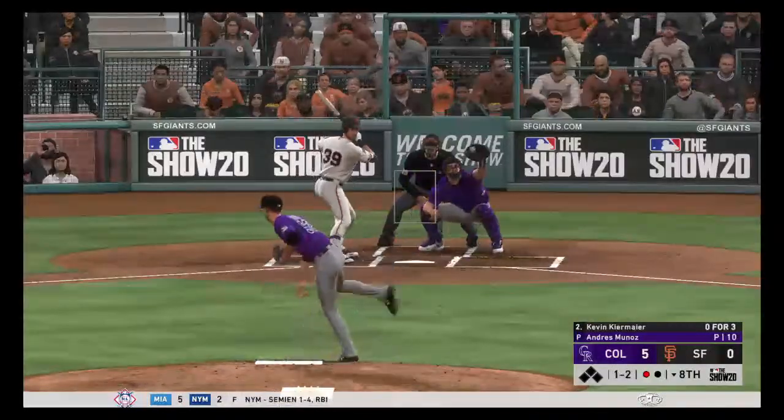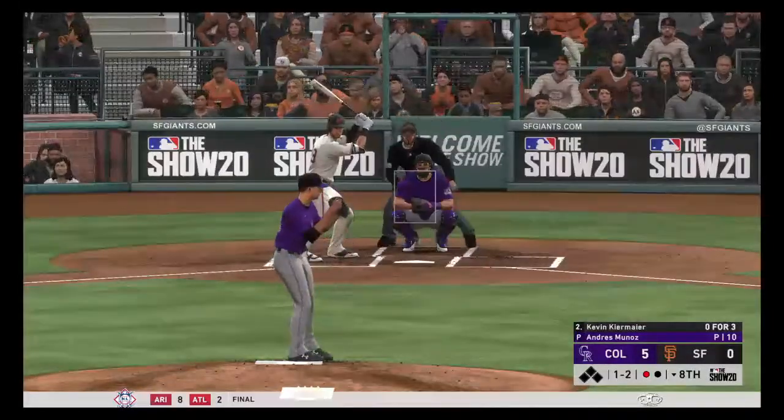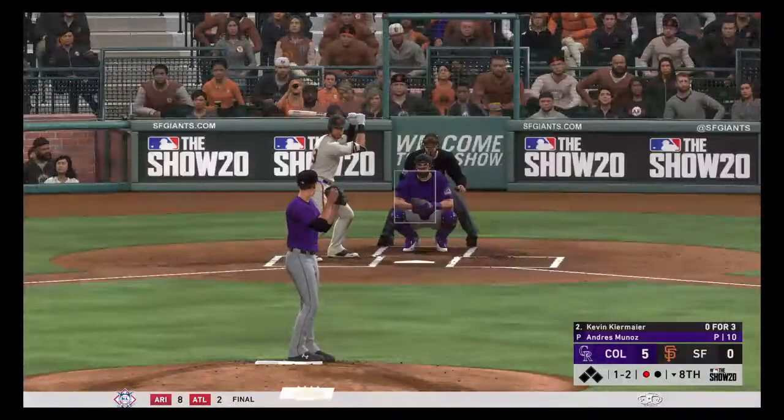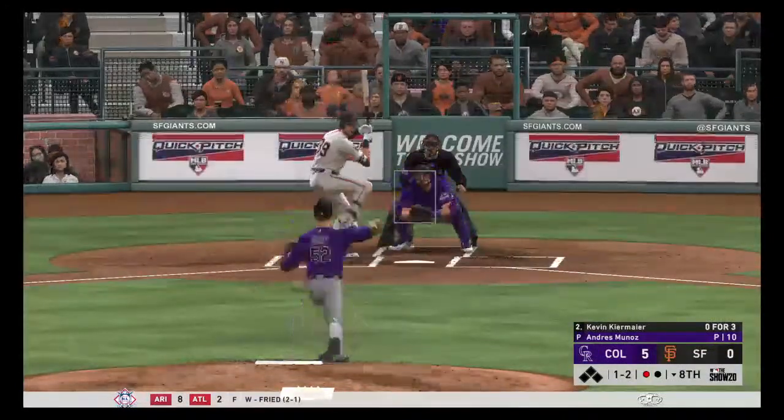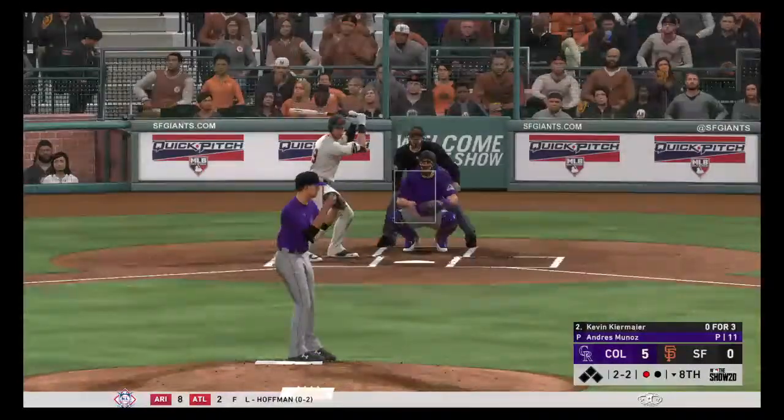The 0-2 once more is looked at for ball one. After multiple pitches were fouled off, it gets a little disappointing as a pitcher. So you think, say, I'm going to throw one way off the plate and see if he'll chase it. Didn't happen. Count even at 2-2.